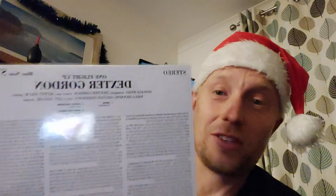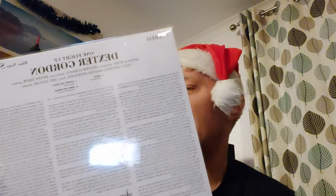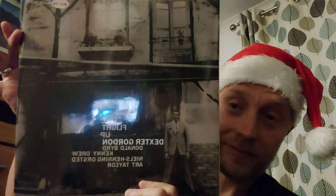It's a beautiful record. And the first side is a track called Tanya, which just goes on and on and on. And it builds and builds. And it's fantastic. It's a really gorgeous record. It's got Donald Byrd on it, Kenny Drew, Niels Henning Orsted, and Art Taylor. Anything with Donald Byrd in it, and Dexter Gordon's any good, so I would thoroughly recommend you checking this out.